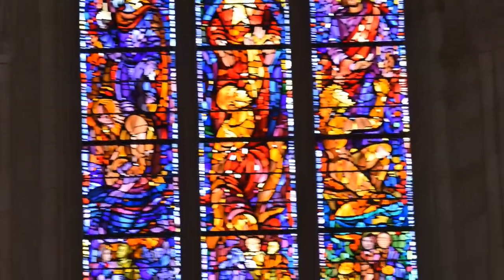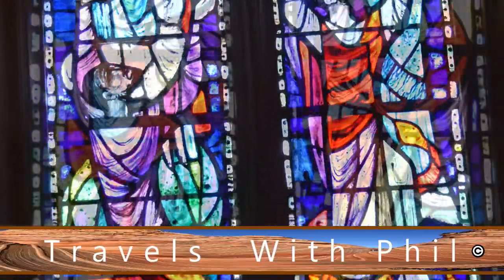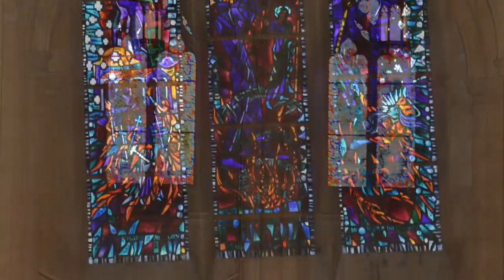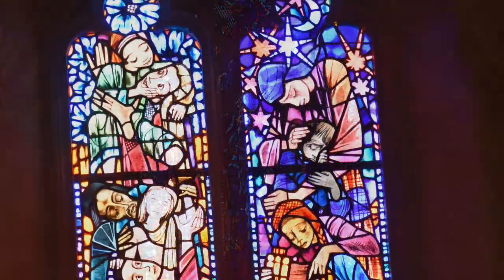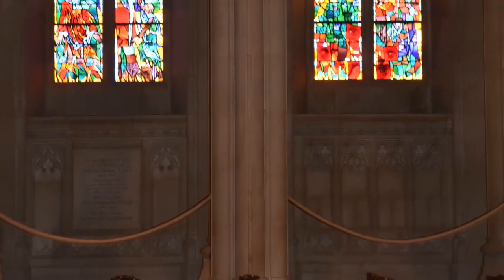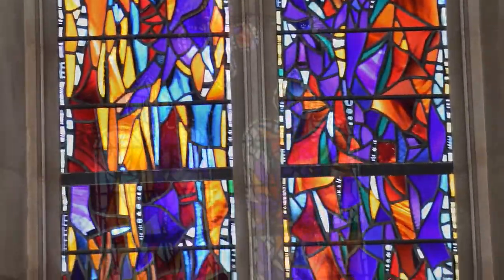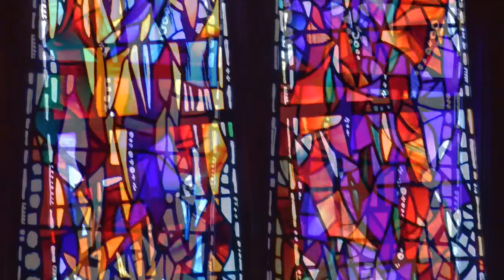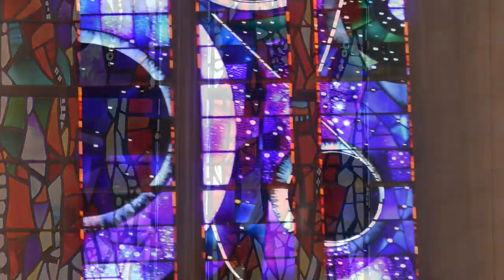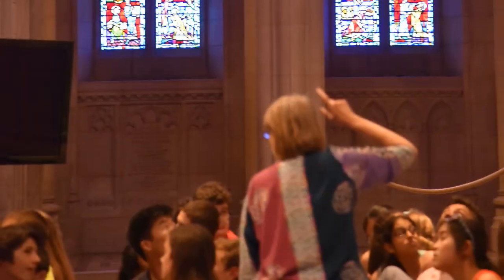Some of them do come in groups of threes, others come in groups of twos. Some of them are just solo panels. It can be hard to take pictures of stained glass windows. The lighting conditions aren't always very conducive to taking good still photos. Now, up in the very center of this circle, you see there's a small rock, and that actually came from the moon.